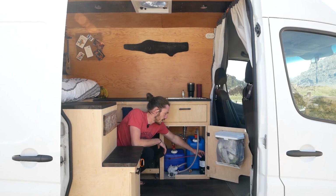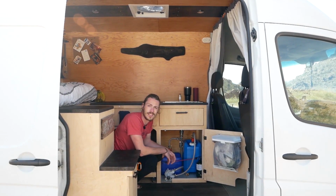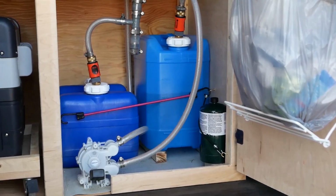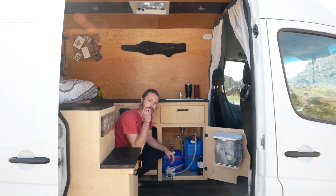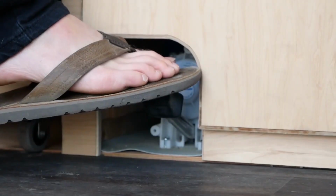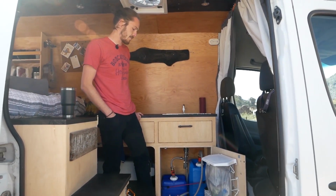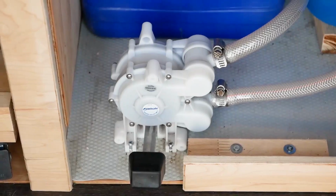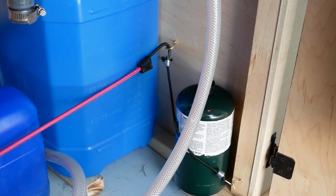The garbage, and then with the propane down here, just held up with bungee cords. You can tell I like bungee cords. They seem to work. And then I've got 5 gallons of water here, another 5-gallon freshwater tank in the back, and then this is my gray water tank, and a foot pump, which has been pretty good for me, and the water pressure is pretty good and doesn't waste water or anything like that.